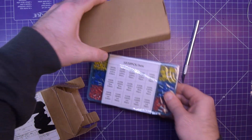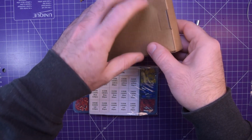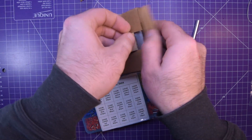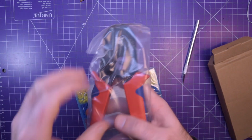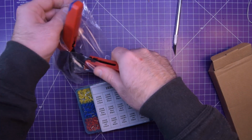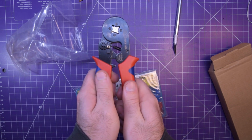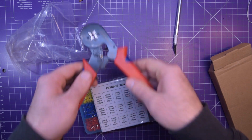Okay, here we go. So I've got two items in here. Let's open this one here. This is another crimper. I'm a big fan, as you can slowly find out. Oh, it's a ratcheting. Oh, sweet. It's a ratcheting crimper. Those are my favorite kinds of crimpers. But if you look at the shape there, mixed little square.